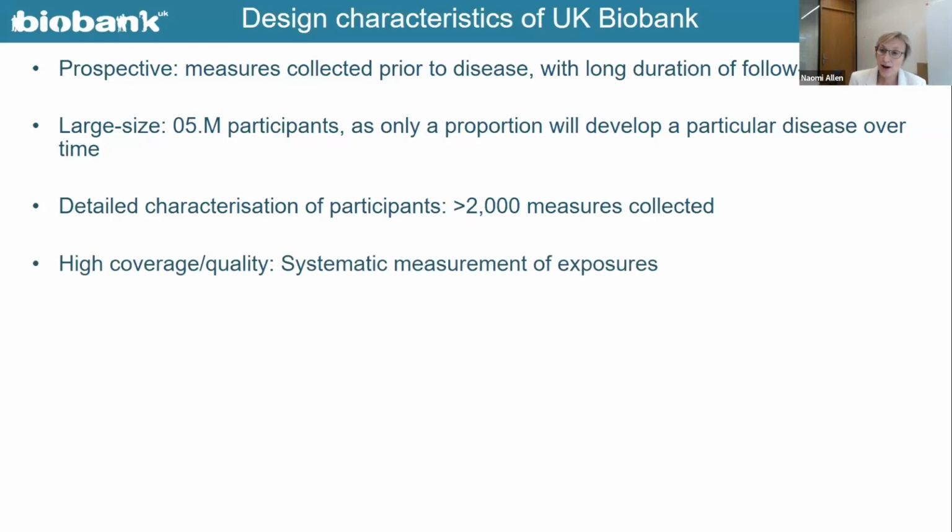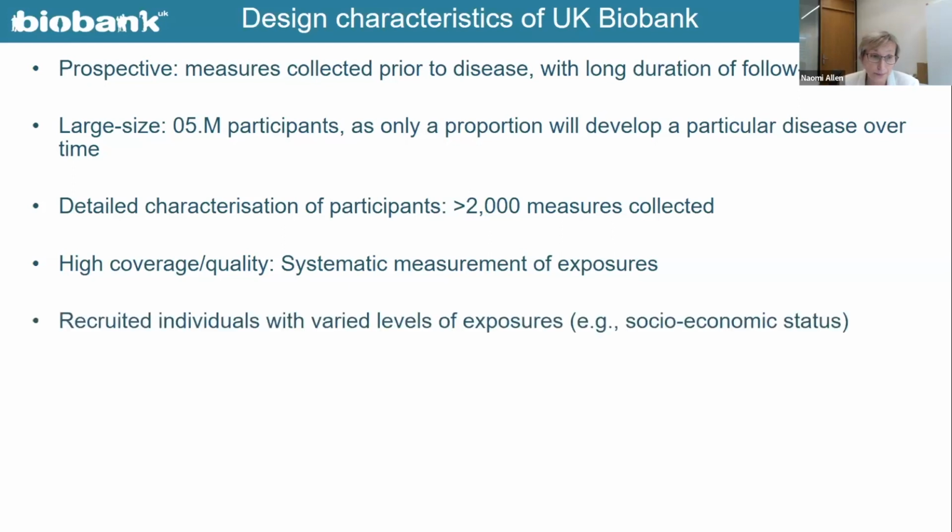Another aspect of the design consideration is that all the risk factors or measures that we wanted to collect on individuals were done on as many participants as possible. So we were comprehensive, but also the data that we were collecting is of as high quality as possible to enable the most high quality research to be done. While the UK Biobank participants are not representative of the UK population as a whole, we made great efforts to ensure that the participants have a wide variability of a range of different exposures, whether that's relating to socioeconomic status, physical activity, dietary habits, and so on, in order to enable research into how variation across these different risk factors influences subsequent disease risk.